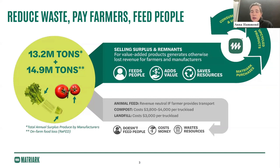So carrot, celery, and onion remnants. I always use the example, if you see a celery stick in the grocery store, imagine all the celery that's not there. That is one of the items that we're capturing and repurposing. And then regional farming systems as well.